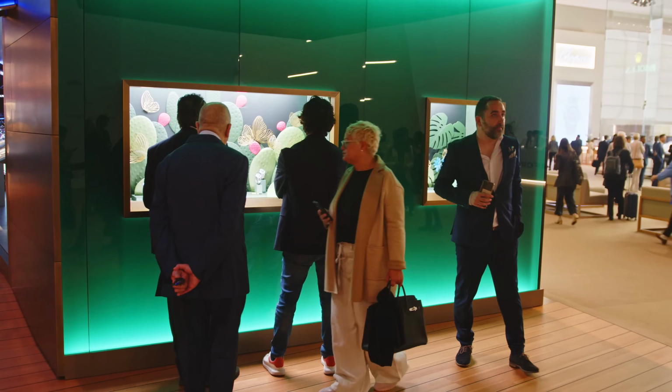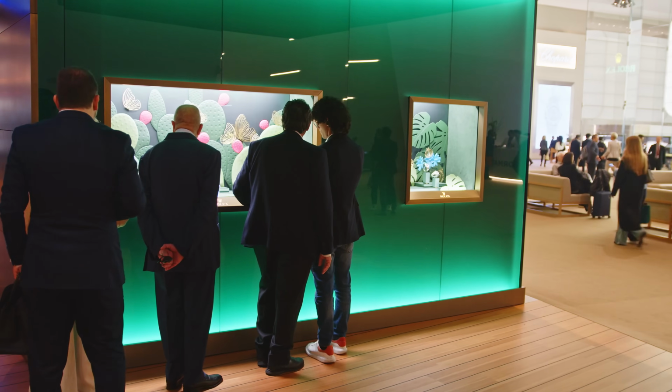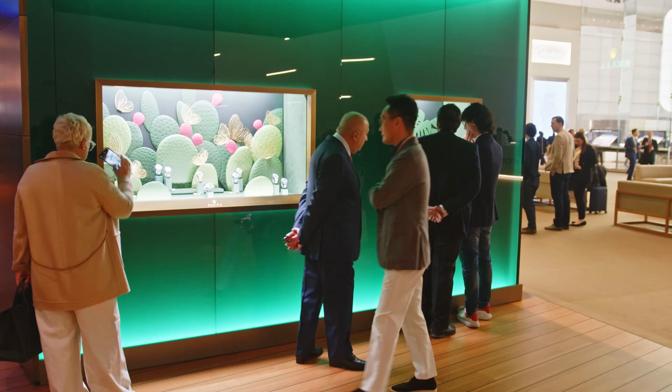So what you see here are two windows of Rolex. We will not show every window here at Watches and Wonders, but these two windows are spectacular. Why? We inserted a photo I took yesterday at 9 o'clock. You see about 5 rows of colleagues, journalists, trying to get the first possible view on the Rolex novelties.